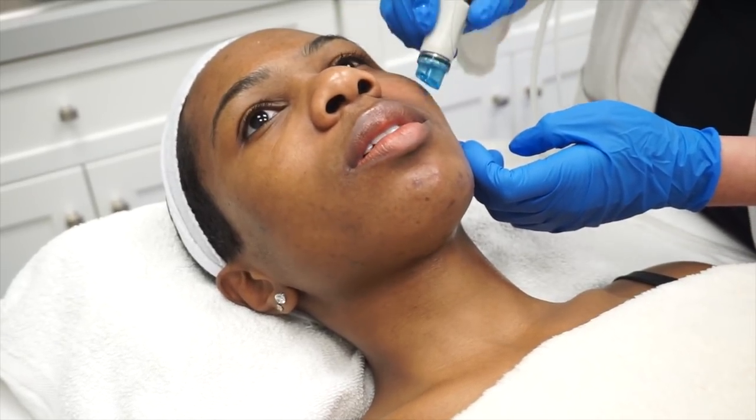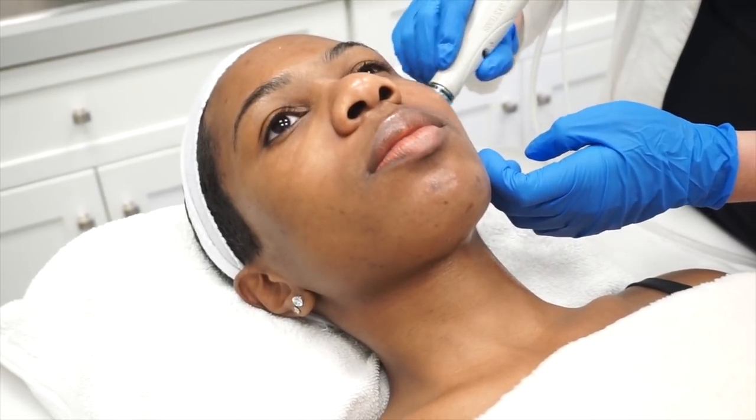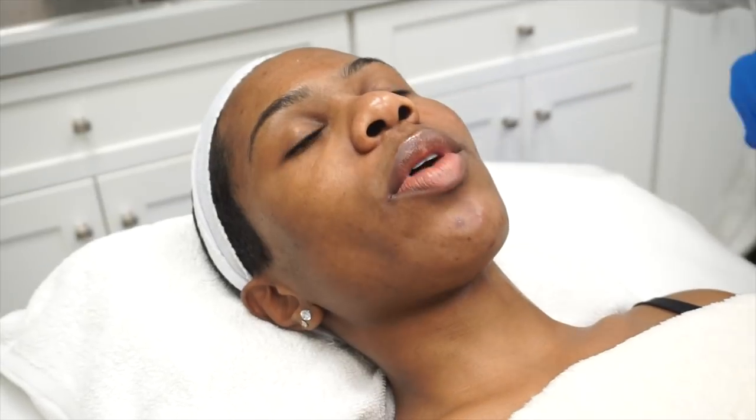Okay, that's what actually causes the darkness. That and the inflammation in the blemish. Okay. But sun exposure is what will continue to make that dark.